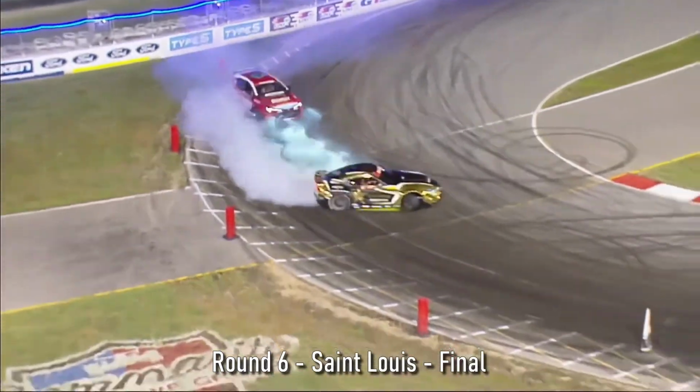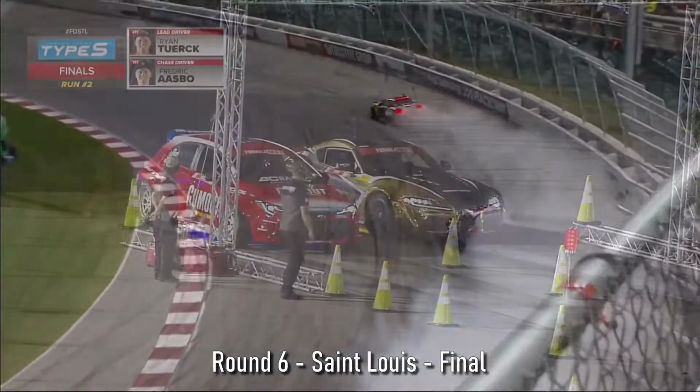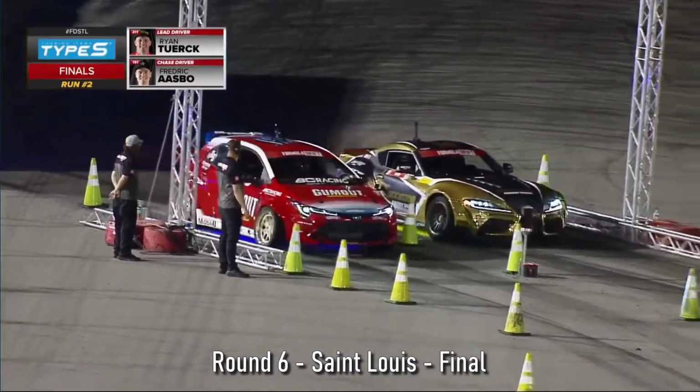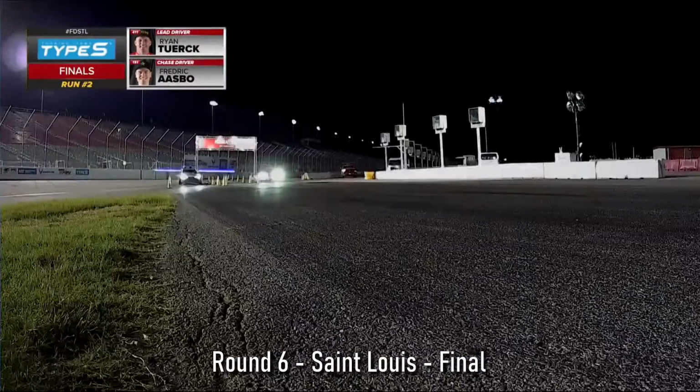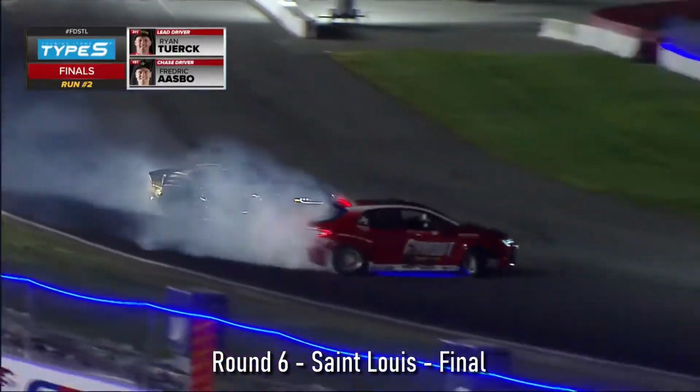Ryan Turk hits the wall. Ryan Turk taps the wall. Gets out of shape. Ryan Turk has got a deficit. There was no mistake from Osbo. It was a great run up until that point. Let's finish it. Here we go, send it, put him in a body bag, Johnny.